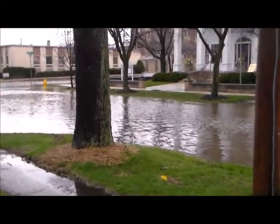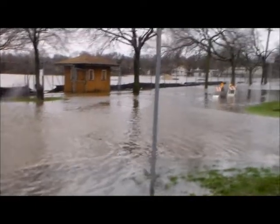Relentless rain brought a major flooding, closing many schools and even streets were shut down.